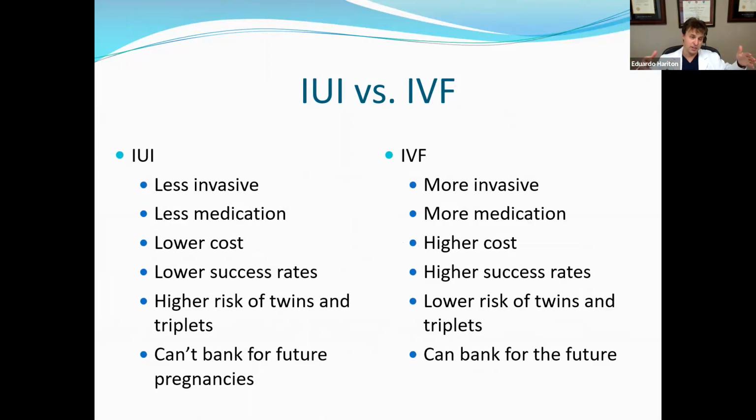So IUI is less invasive because all you need is that one procedure, no anesthesia. You're taking 5 days of pills. You're taking one injection, so less medication. It's lower cost, but the success rates are meaningfully lower, and I'll show you that.